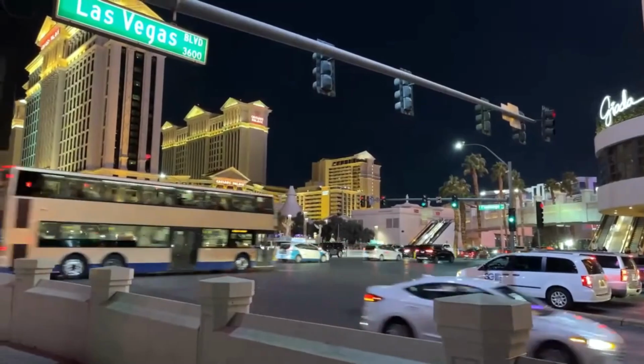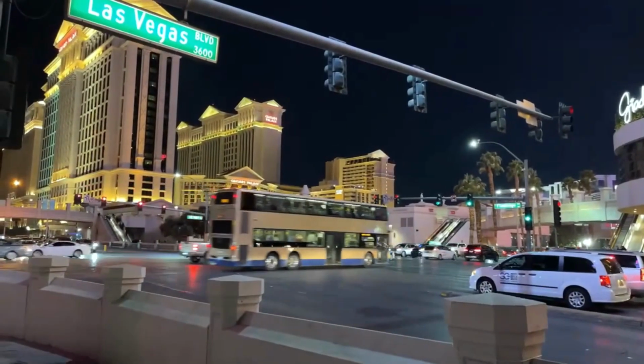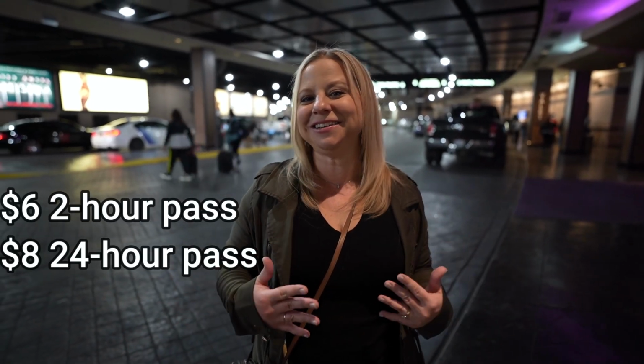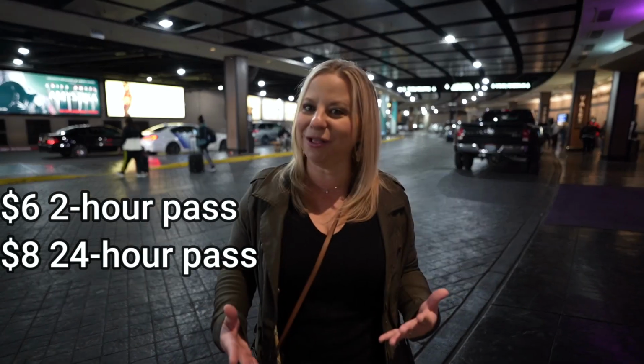So another option for you is the Deuce Bus. The Deuce Bus takes you up and down the strip, and it takes you all the way to Fremont, and it's very cheap. You can pay $6 for a 2-hour pass or $8 for a 24-hour pass. So that's a great way to get around town, but you have to have patience. It's not going to be quick like getting in a taxi or an Uber.